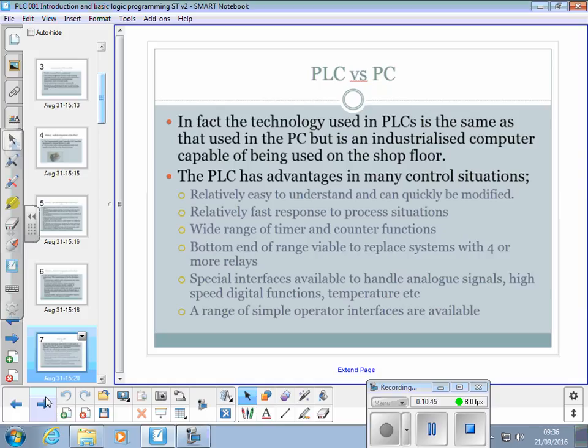It's really easy. The bottom end of the range of PLCs, the small ones, are cheap enough and viable to replace systems that only have about 4 relays in. It has become really viable now to get rid of old relay-based systems and put a PLC in because they're so cheap at the bottom level.